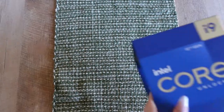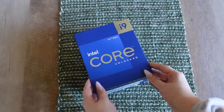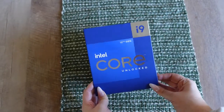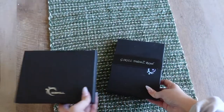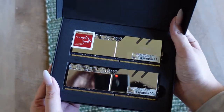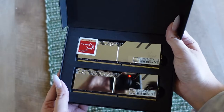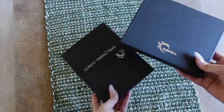All right, we are starting off with the Intel i9-12900K. This does exactly what I needed to do. I wanted it beefy, and it's given beefy, you know? I did go with the G-Skill Trident Z Royal Series, 32 gigs. I did sacrifice some aesthetic versus performance, but I'm okay with that, okay?